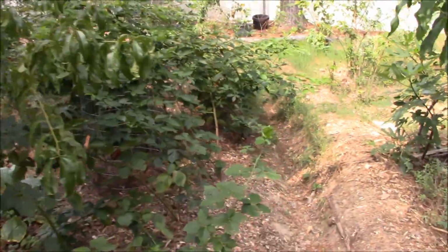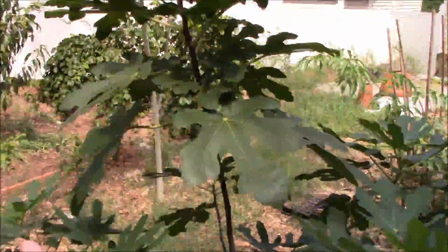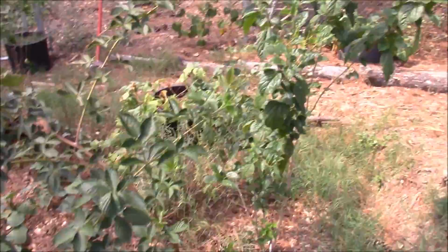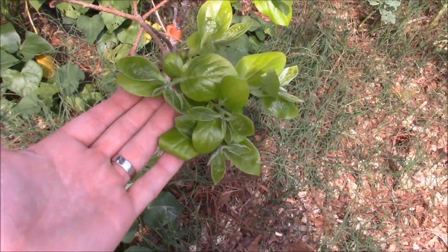Keep on moving through the food forest. We got moringa, we've got blackberry, figs, we've got mulberries. Here is a jujube. Been really impressed with the blackberry understory. It's doing good. I'm going to slow down here for just a minute and talk about my persimmon.